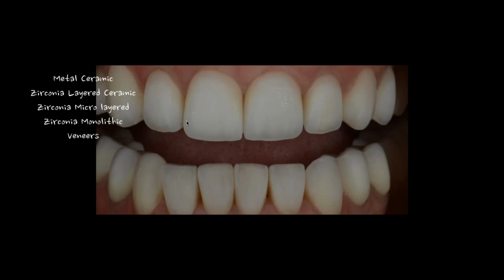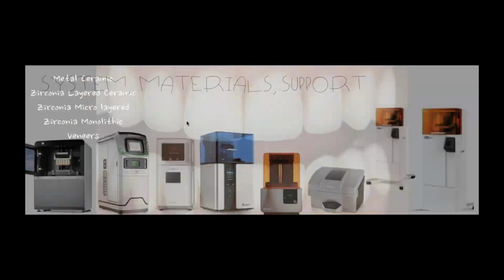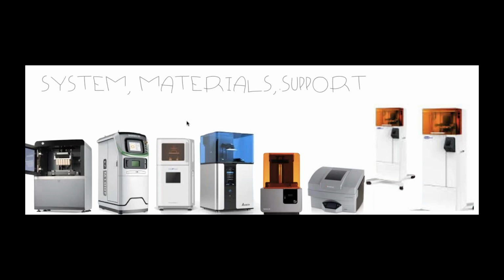And some people ask me, why did you use so many different materials? And the answer is because I can, and I should be able to. There's a reason why I might want a metal ceramic restoration, flexibility in the posterior. There's a reason I might want zirconia, either monolithic or partially layered or fully layered. And that could have to do with light transition or masking or bridges. And there's a reason I'm going to want veneers or very micro-layered restorations. And why? Saving tooth structure. That's really our job, is to save the tooth structure, not to just prep the teeth away. So I think it's important that we have the support in these systems to do all of these things.